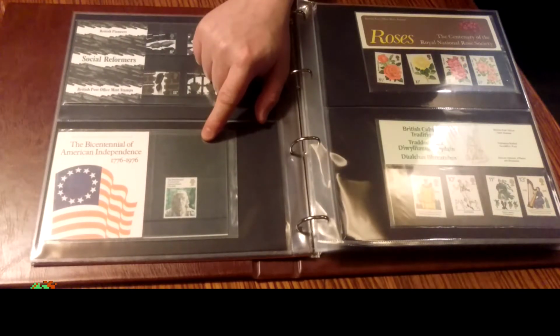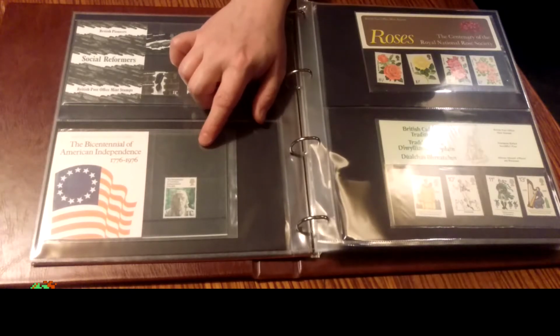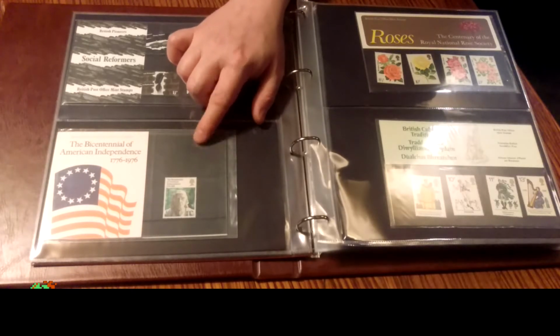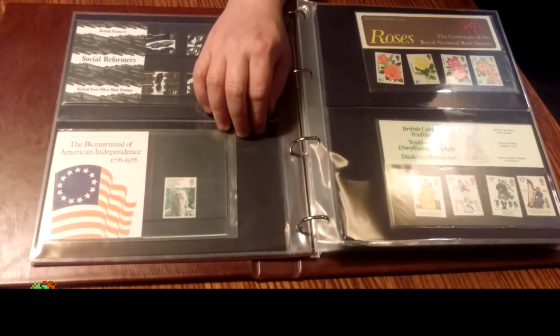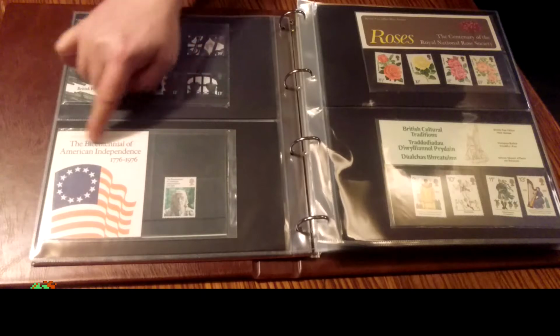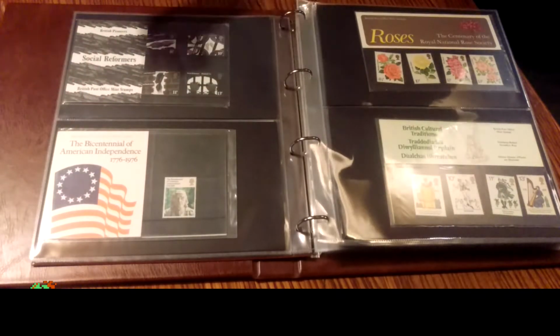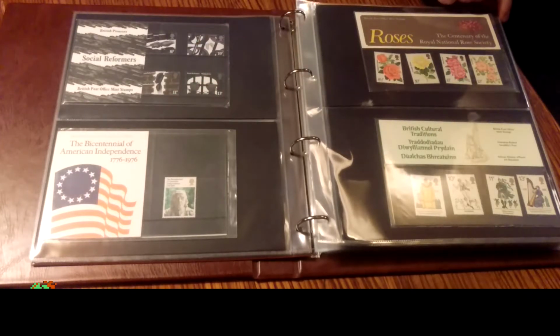Bicentennial of American independence. Now, it's funny that the UK Post Office should choose to commemorate that, but they did, and there you go. Because presumably that is the commemoration of a war that we lost, as Britain. But there you are. They've commemorated it anyway.